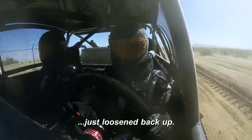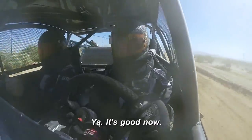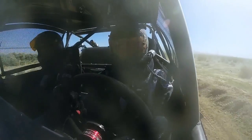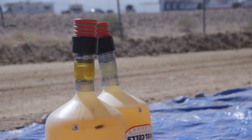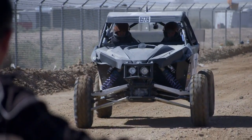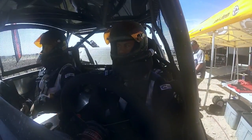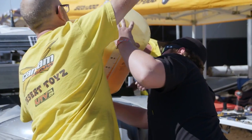Yeah, the power steering just loosened back up. All we need is fuel and look over the car. Yeah, it's good now. Awesome. See you in a minute. Thank you, Lord. In the S3 Racing main pit area, the team readies themselves for a quick stop. We had to stop for about 3 or 4 minutes, freaking power steering. Except this time they have some help.